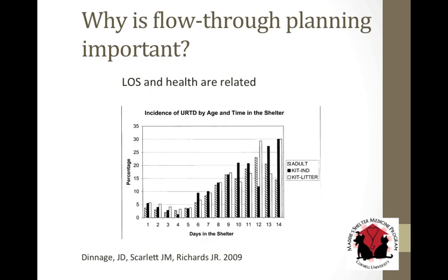And the data we have to support that is in cats. This shouldn't surprise anybody, that if a cat stays in the shelter 21 days, it's almost inevitably going to get an upper respiratory infection, at least in this shelter, which was a very busy municipal shelter. I'm not going to say that's true for every shelter, but the truth is the longer they stay, the more likely they are to get sick.